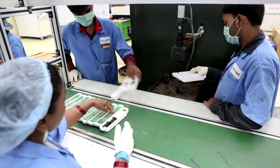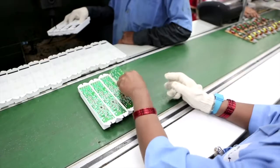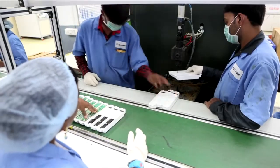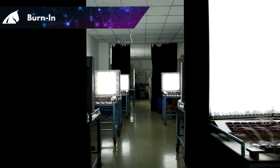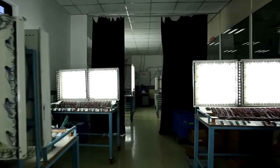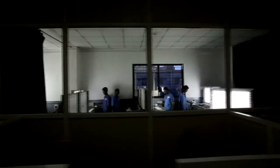Fulham follows a process of potting all LED drivers to ensure better heat dissipation and resistance to moisture. The 100% burn-in process further ensures each and every product is rigorously tested before it leaves the Fulham manufacturing facility. The production planning team and supply chain teams ensure customer requirements are met on time, every time.